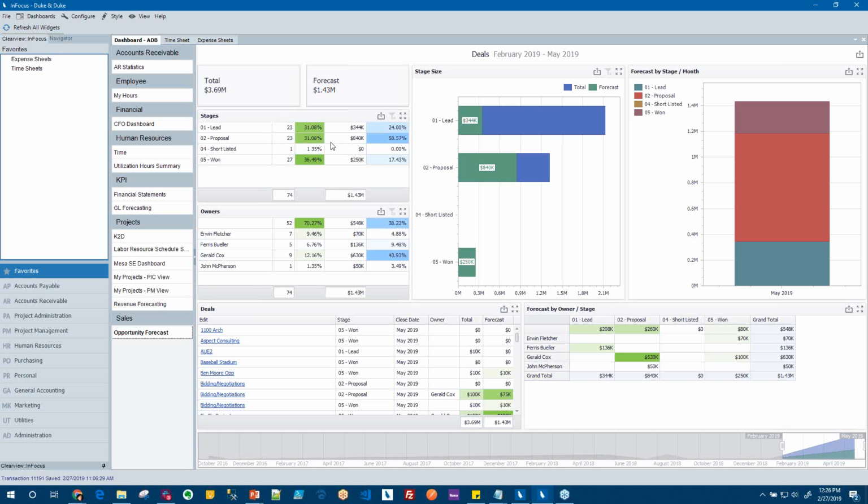And then this dashboard takes those opportunities, gives you visuals on where those opportunities are in their stages, who owns them, what the total revenue is for all opportunities, and what the forecasted revenue is based on the win probability that we have on those opportunities. And then we can see the detail of those specific opportunities. We can see what size each stage is here. And this is all drillable.